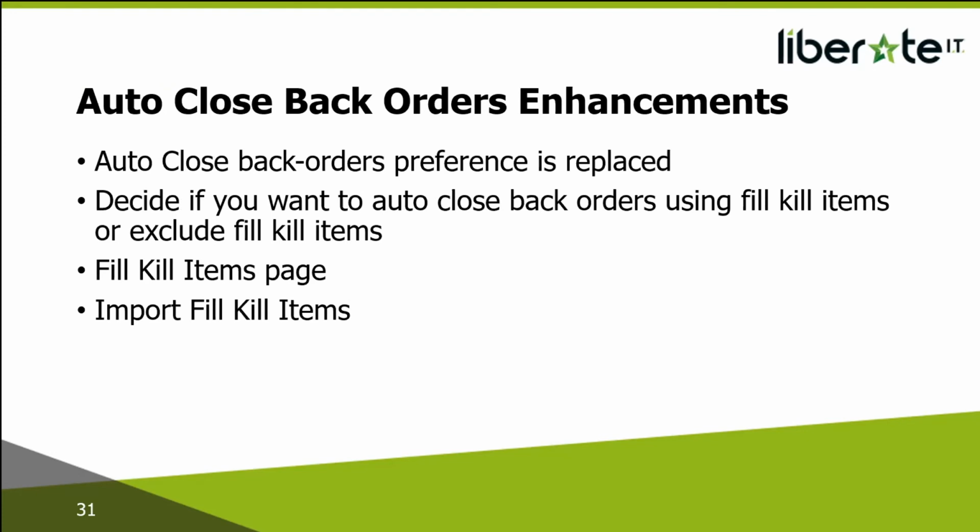The Auto Close Back Order Suite app includes the following enhancements. The Auto Close Back Orders preference is replaced by the Items to Auto Close preference. Using the new field, you can decide whether the Auto Close Back Orders script runs on the fill kill items or excludes the fill kill items.